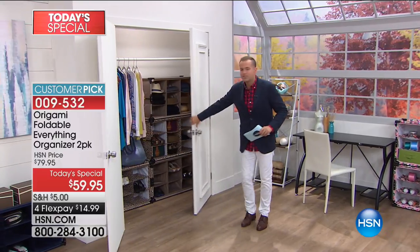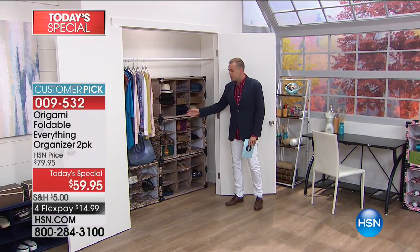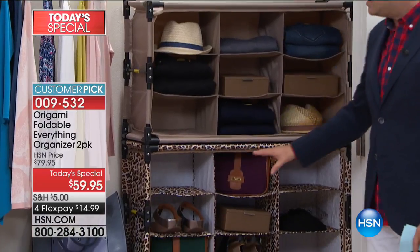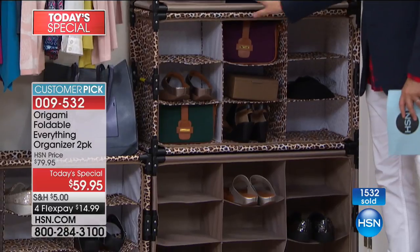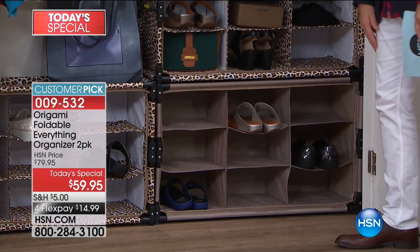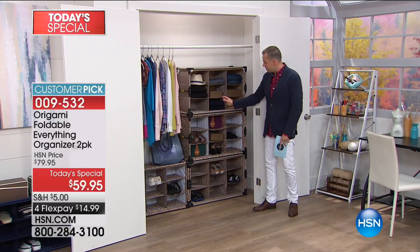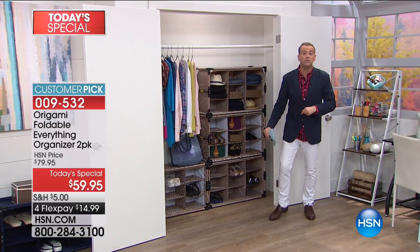Folks, if your closet is just a mess with shoes and handbags and clothes, we can make it so much better by having the ultimate everything organizer. Now, we've stacked 2 sets here, so there's 4 of them, and now we've got spaces for shoes and bags and pants and shirts and sweaters and handbags. Doesn't that look good? Come with me, there's more to show you.